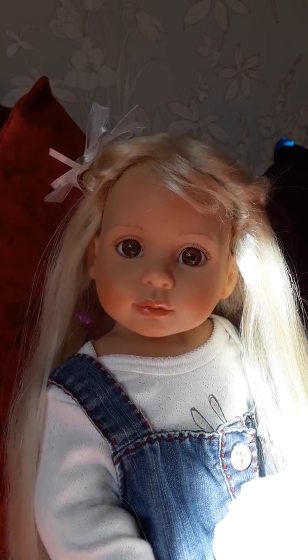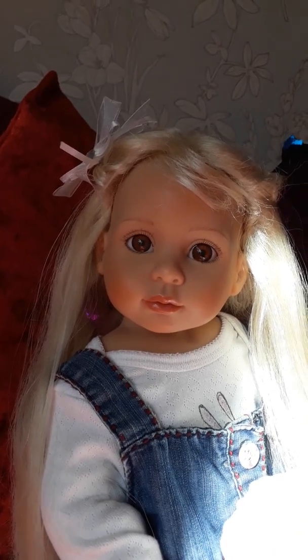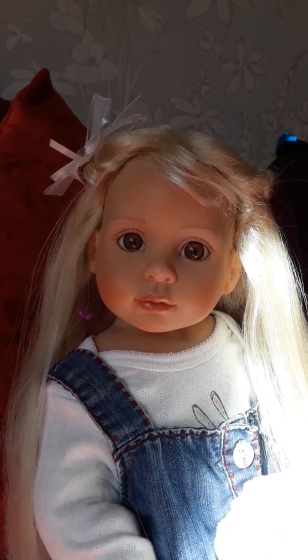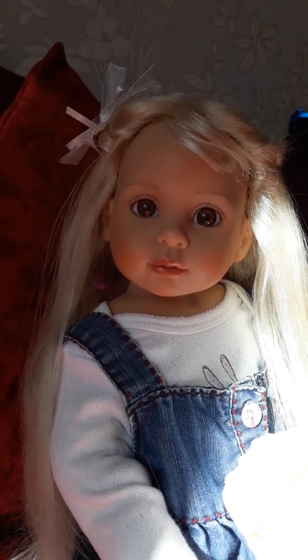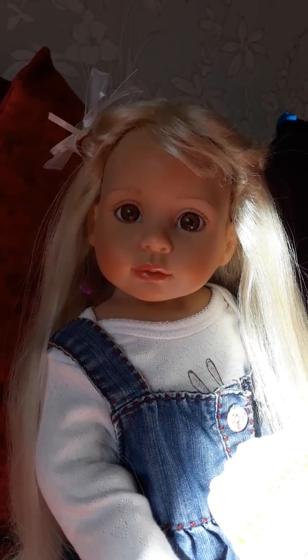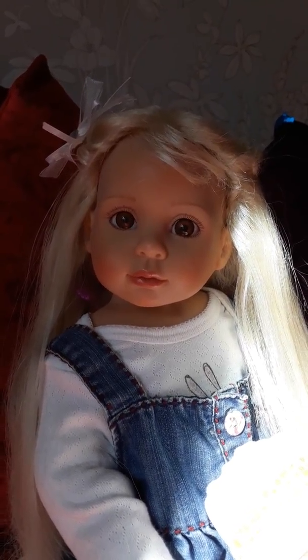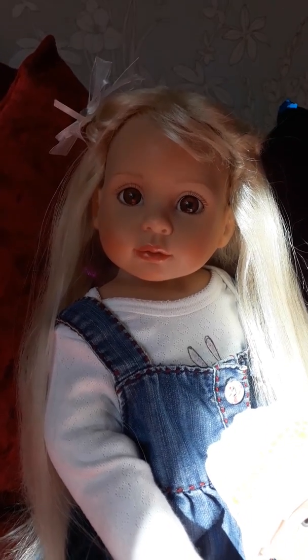I haven't let my partner know yet, but oh my God, he's going to go nuts. There's a sister coming for Bella. And she's not the Ashton Drake. She is from the Celia Doll Company. Saw her on eBay, fell in love. This is going to be the last purchase for my nursery now.